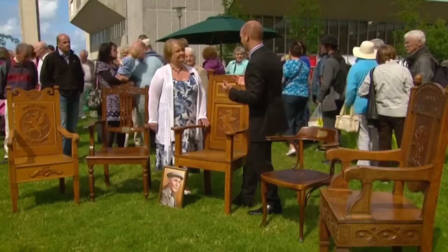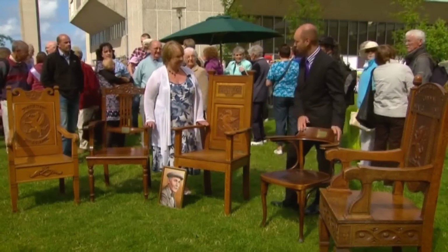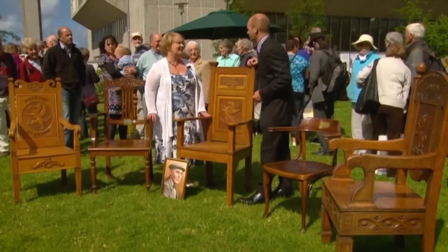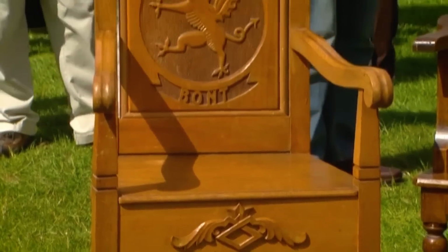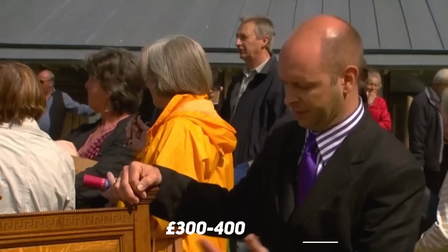Possibly didn't have a very big purse. They needed a bardic chair to award, so you get things like this, which is a continental, literally office or cafe chair. While not as grand as the national Eisteddfod chairs, they are equally remarkable. Steeped in the Welsh Eisteddfod tradition, these authentic chairs have an estimated value of £300 or £400.